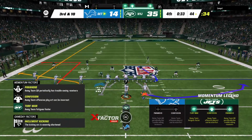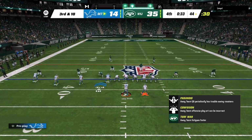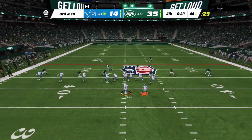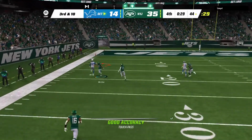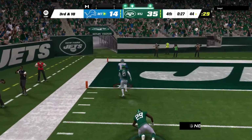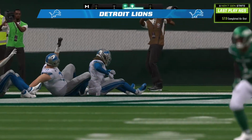Well, he has been sacked a number of times. He had an interception, so I'm going to give him a skosh of credit for hanging in there and trying to make something happen, despite the amount of pressure he's been under this entire game. He's going to let it fly. Got a man, it's caught inside the 10. And in for the Lions touchdown.